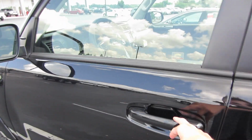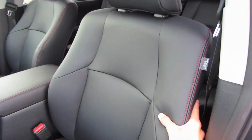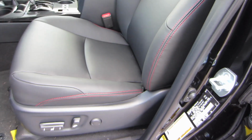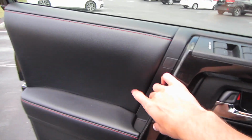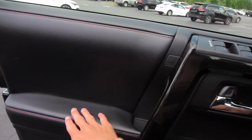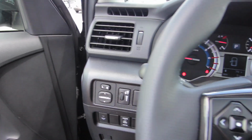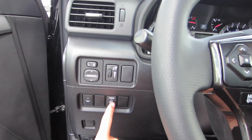Now coming in, once again we do have that black graphite Softex interior, TRD embossed in your headrest right there. All your power adjustments down below with your power lumbar. And coming to your door panel, nice padded and stitched upper door panel, padded and stitched armrest with all your automatic windows, power locks, power mirrors over on the dash, as well as your panel dim, windshield wiper de-icer, and your AC outlet.